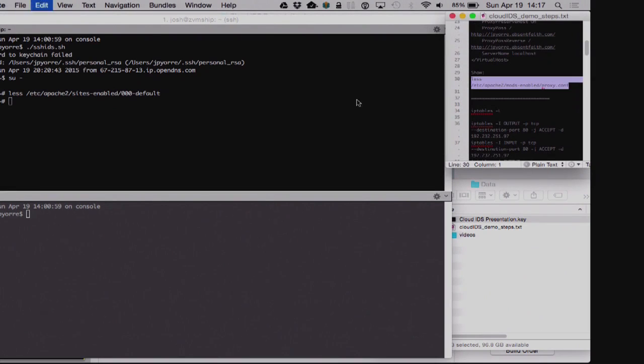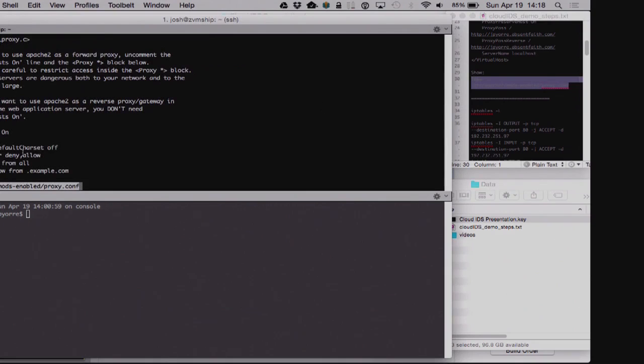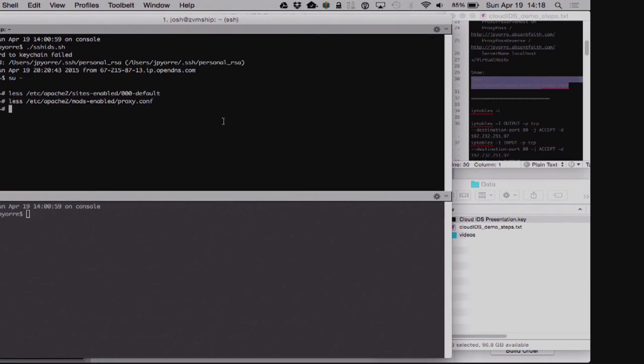I'm going to show you this section here. This is the proxy configuration. This is what I did. Proxy request on. This makes it an open proxy. This is the extremely dangerous thing that you shouldn't do. But I will now show you how I have iptables configured.